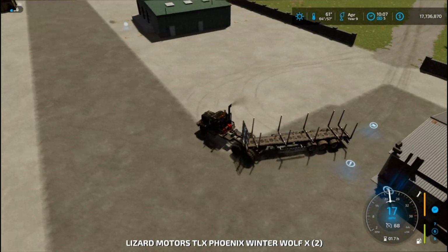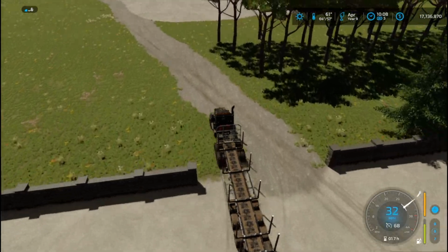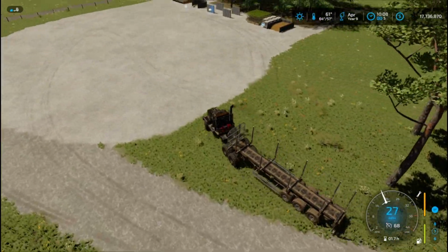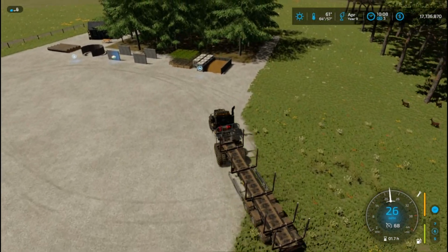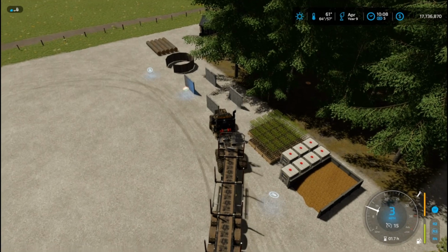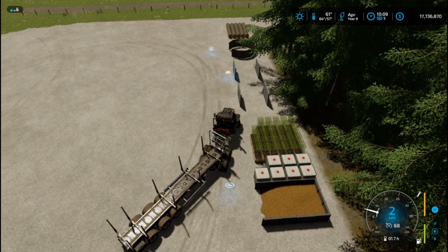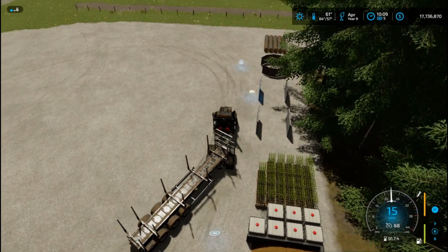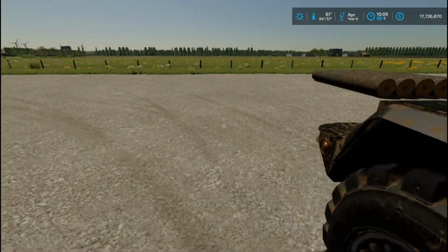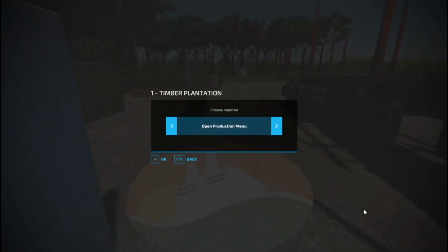We got most everything turned off anyways. Okay. This is a nice little setup here. Well, it was. It was a nice setup till some idiot decided to drive into it. This should be it. Should be the last load.